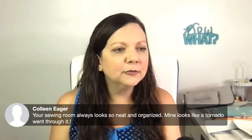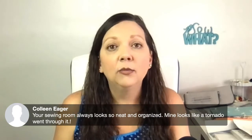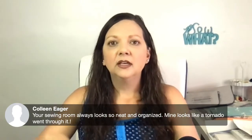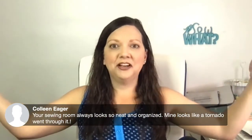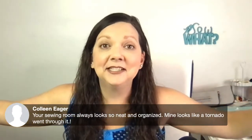Colleen says, your sewing room always looks so neat and organized. Mine looks like a tornado went through it. Well, let me just tell you, Colleen, you're only seeing this portion of my sewing room. If I really let you see what's going on, I mean, I just have stations. I have to create stations with different projects because it just gets out of control.